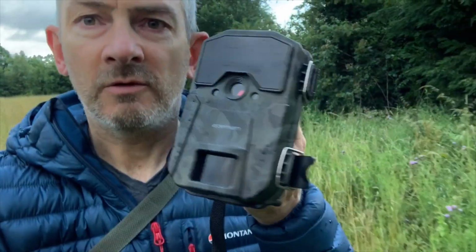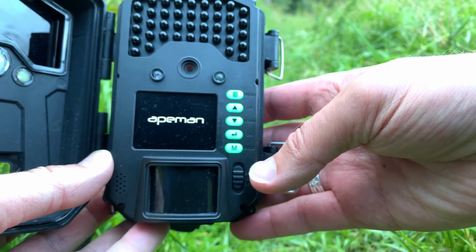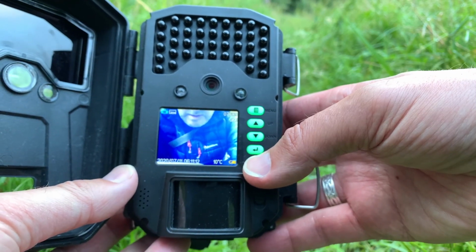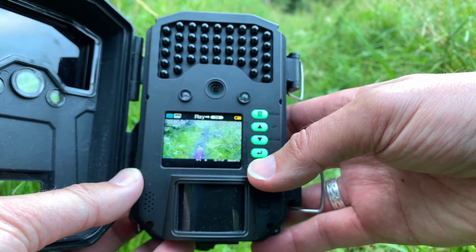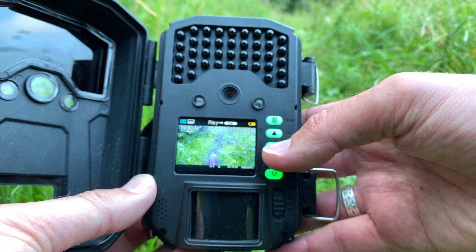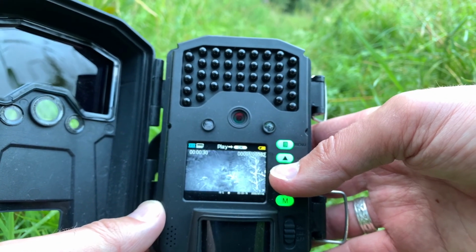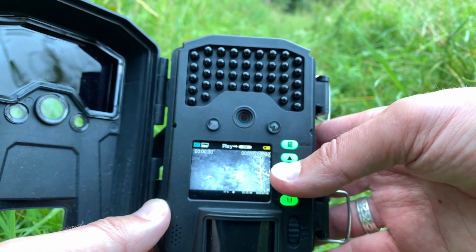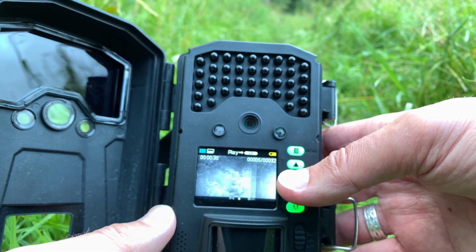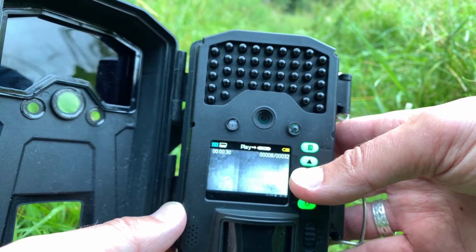Right, that's good. Got the camera, and the lens looks really dry, so that's good. Let's have a look, see what we've got. 32. Ooh, you can see the fox on that one straight away. That's in colour. 32 clips. I can't remember whether I cleared the card from last time. Oh yeah, there's lots. Oh, there's loads. The youngster. There she is. Right up to the camera as well.